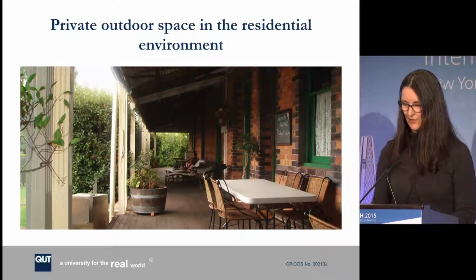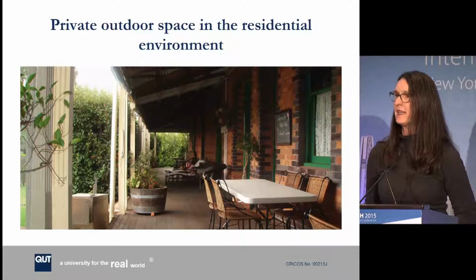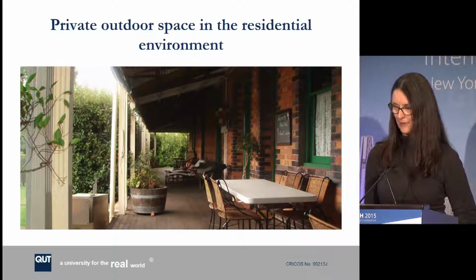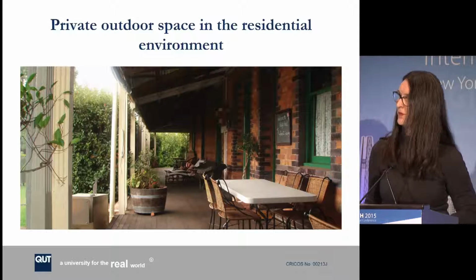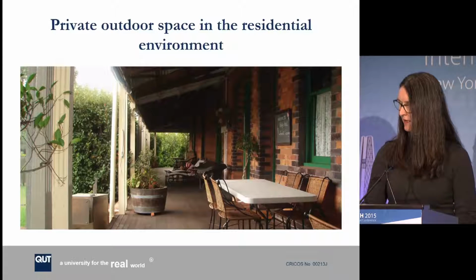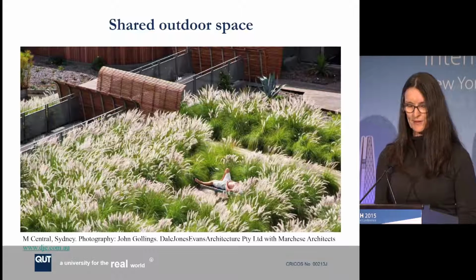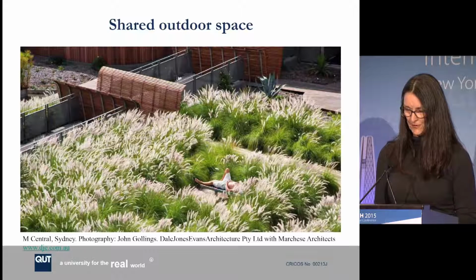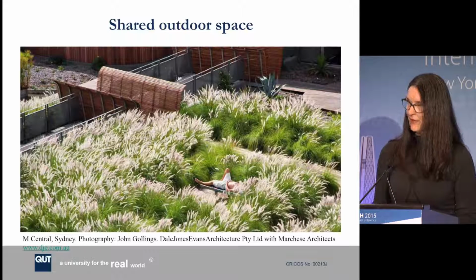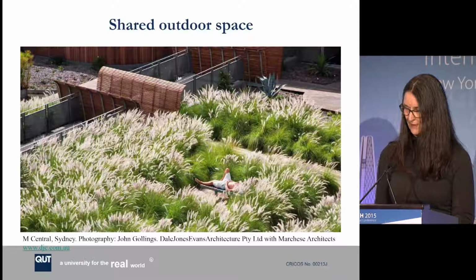So the extent to which residents are able to enjoy these spaces undisturbed and yet engage with adjacent communal or public outdoor spaces is significantly related to the concept of community attachment. This concept is important in the multi-residential building, where a sense of community amongst residents is essential for harmonious and efficient building governance. And shared outdoor spaces in apartment buildings are potentially an important setting for residents to establish social interaction with their neighbours.